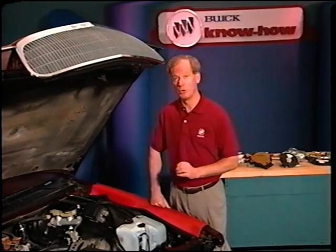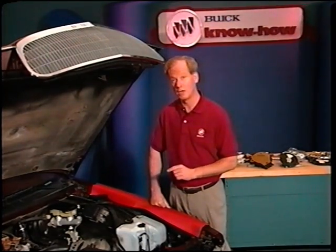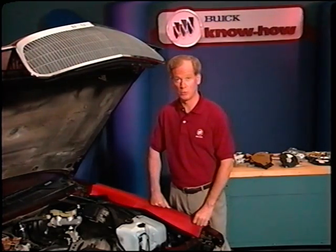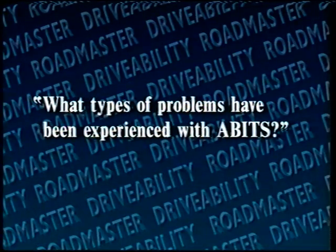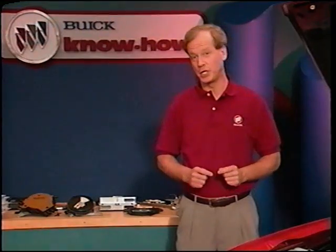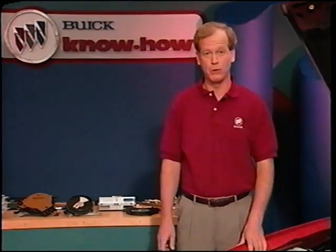A major contributor to deceleration chuggle while going downhill is the amount of EGR that is used. This will also be addressed with this new calibration. Here's another question. What types of problems have been experienced with A-bits? To this point, the A-bits ignition system has done quite well for us at Buick.